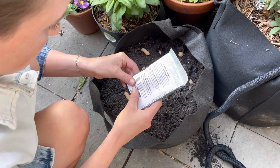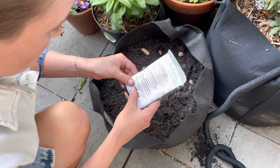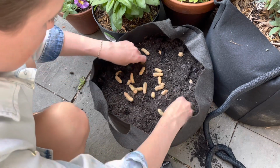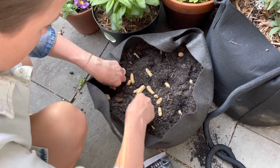Keep well watered. Grow in very warm, loose, sandy soil. Keep well watered. Okay. Well, I'm not gonna shell them. I'm just gonna put them all in here.